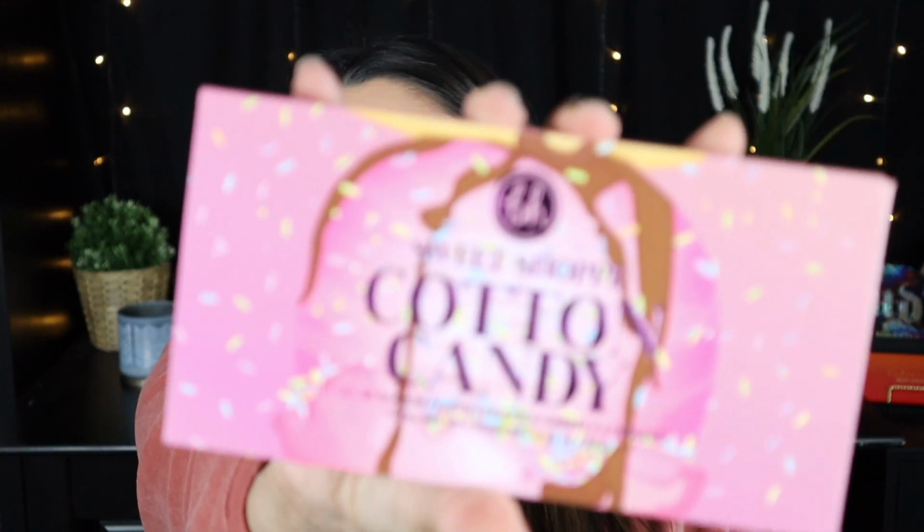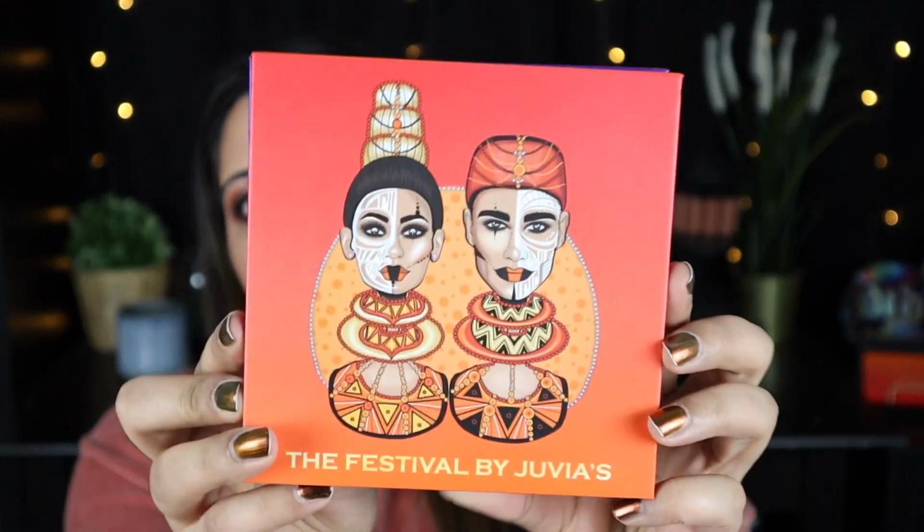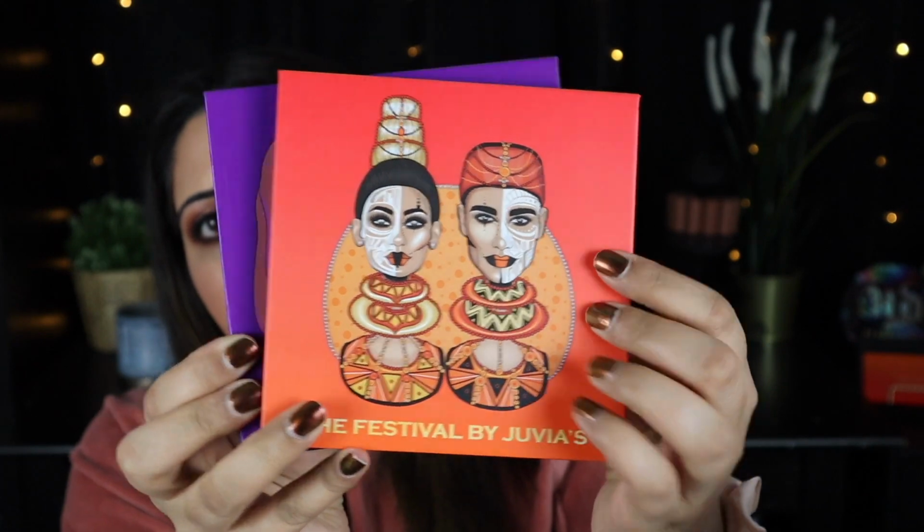Next, I have the Cotton Candy palette by BH. I also just got my pistachio and my bubblegum in the mail, so I'm not including those in this video because I technically received them last week. I only have two of these, but I have the Juvia's Place, what is this one? The Festival and the Saharan 2. Neither of these have been used, so let me know if you guys want to see them. Should probably do a look.